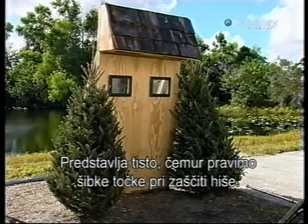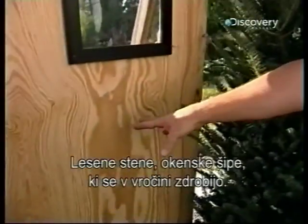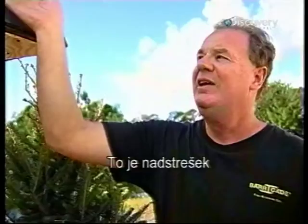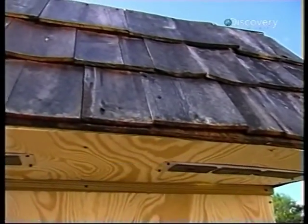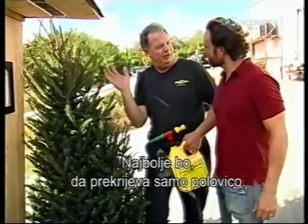It represents some of what we refer to as the critical areas or the weak links in the chain of protection for a house. Obviously, wooden siding, glass windows that'll break in the radiant heat. It's got the underneath side of the eaves, the soffit vents, and of course, our nemesis, the old cedar shake shingles. Are we going to be putting Barricade on everything, or? No, I think it would be most instructive if we just coat half of it.